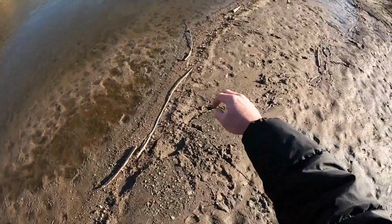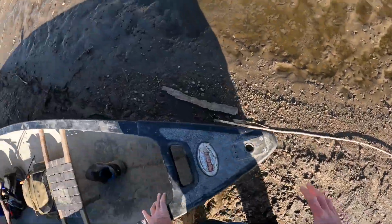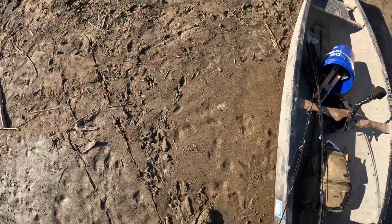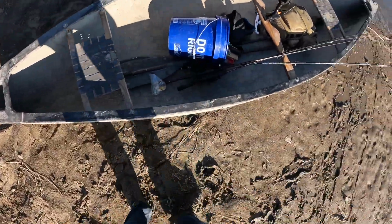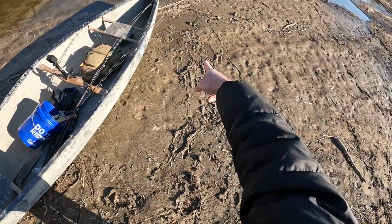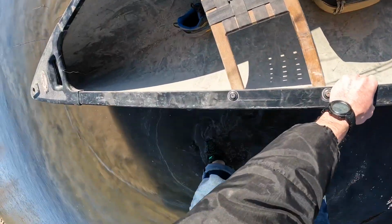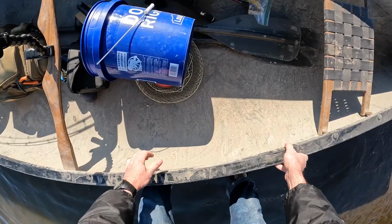Oh man, we're getting muddy now. Oh no. Oh shoot. Oh my gosh, look at this. You gotta be kidding me. My footprints have completely disappeared. It's like quicksand right there. It's actually not as cold as I thought it would be. I think it's maybe because the water is warmer than the air.